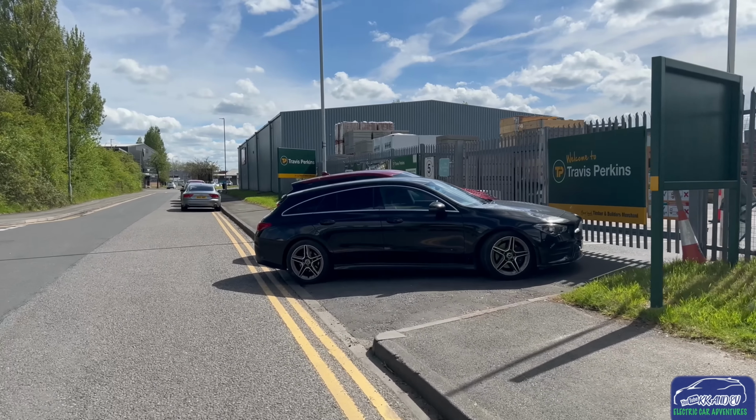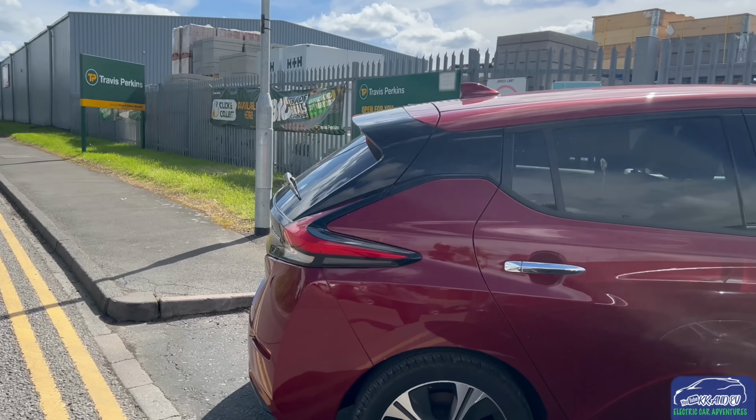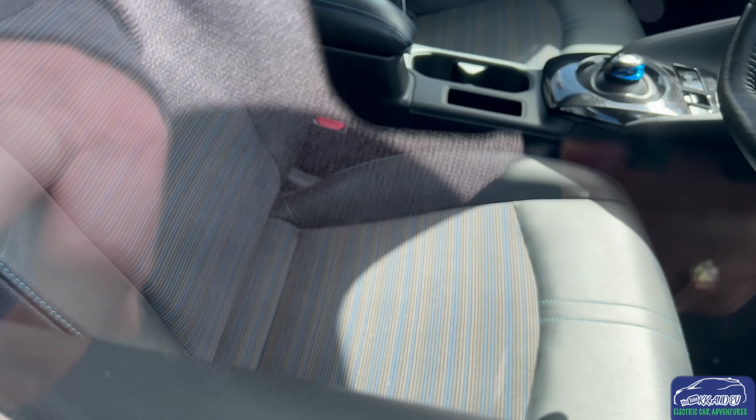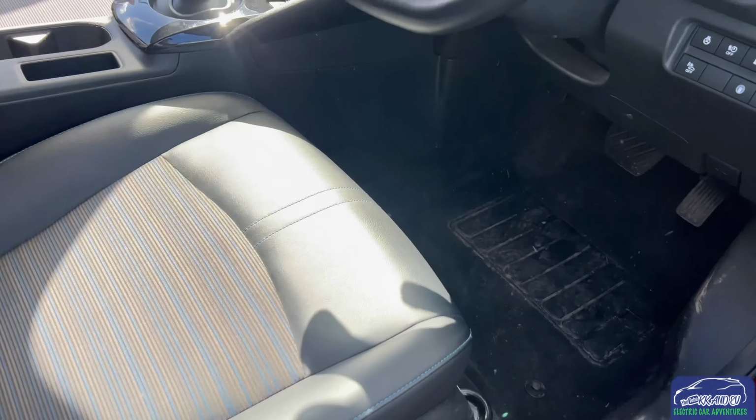So this is another Leaf we're looking at now. This is a £1.5k cheaper or whatever. Let's have a look. And there you go.